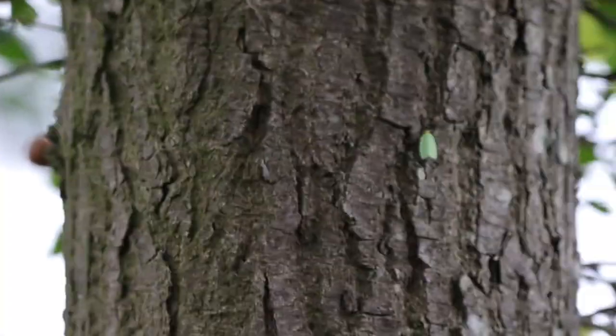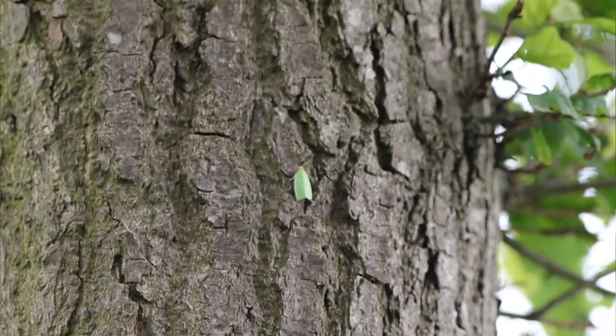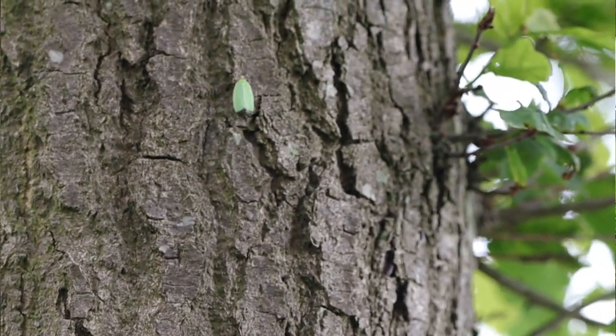I just found a very cool moth, which I took a photo of and some video, so you can see this moth. And if I find anything else on the way back, I will just play them now before the video ends.